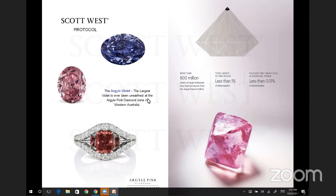This is more information about pink diamonds. It's less than 0.01% of the total production of pink diamonds. Can we use that analogy for one palmful for the entire world? For violets, they say an entire year's production can fit in a thimble.